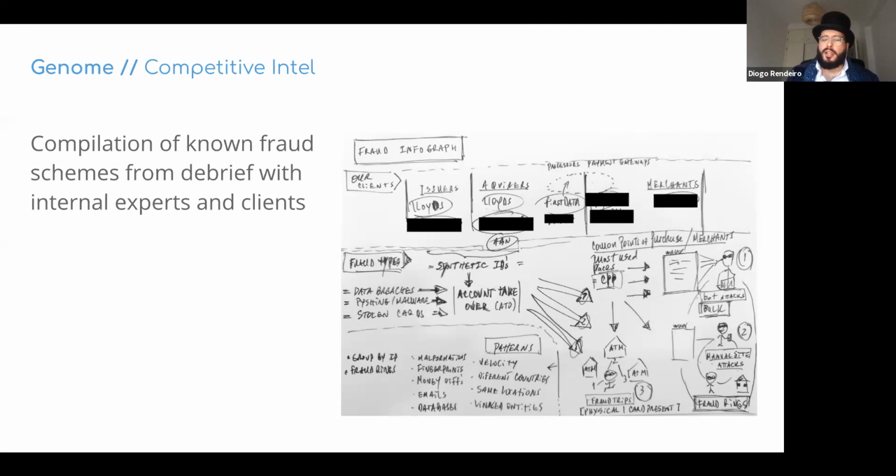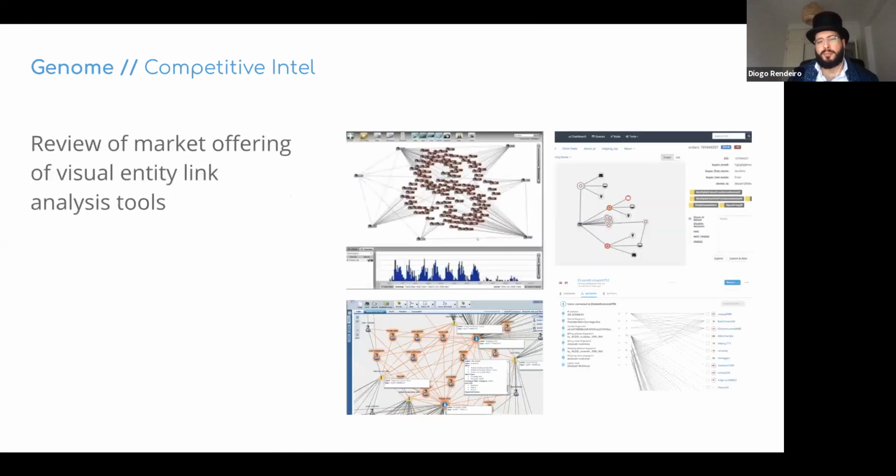And we started interviewing internal experts and people who worked at clients, and debriefing on what the typical fraud patterns are that we see about data breaches, about malware, about account takeovers, a bunch of different things that might happen, where a visualization of all the entities that are related in those transactions would be helpful. So initially, it was just brainstorming sessions. We also reviewed a bit of what's out there in the market, and there was a lot, but not much of it was good, and it was a bit confusing. But we had some ideas of how others were applying this type of visualization.